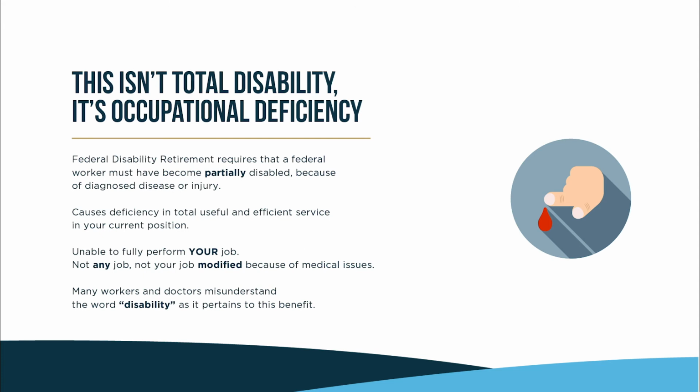As we mentioned previously, the federal disability retirement benefit is different from Social Security disability, specifically wherein this is an occupational disability. It does not mean that you cannot work, period. It's just that you can no longer work in your current federal position. Anna, can you give us a little bit more detail on that? For sure. Like I said, this is occupational disability, not total disability. You just have to prove that you're unable to perform one essential duty of your position because of your medical conditions. That can be shown with a deficiency in service, so a deficiency in performance, attendance, or conduct caused by your medical conditions, or you can be unable to provide useful and efficient service in your position. So you're just proving that you can't perform your current job, not that you can't perform any job.